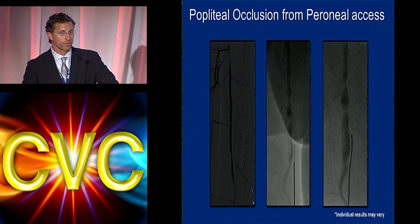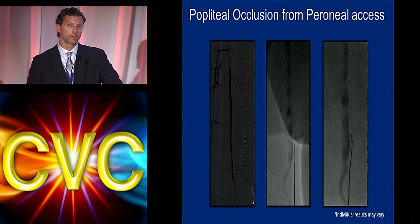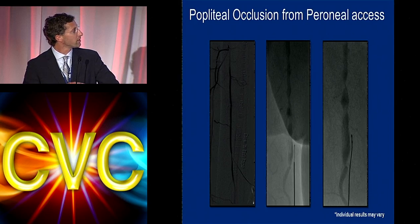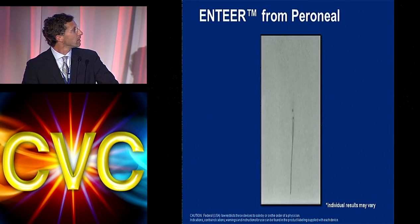And so we placed a 4-French sheath in the peroneal vessel. The package insert says 5-French, but I'll tell you off label that you can insert the Vionce through a 4-French sheath. So we put a 4-French sheath in the peroneal and brought the Vionce up from the peroneal access. And you can see this is the inverted Vionce. And you can see we pop into the true lumen, rotate the wire, go up. We snared the wire and then treated the popliteal antegrade.